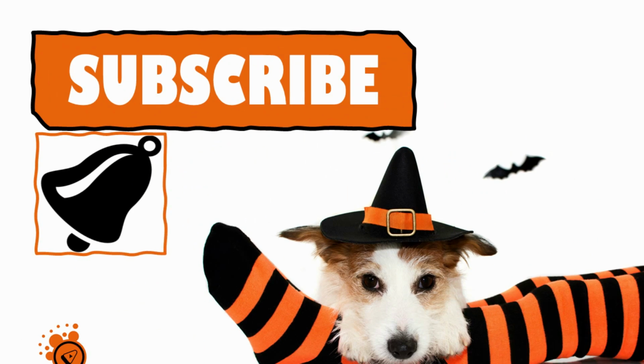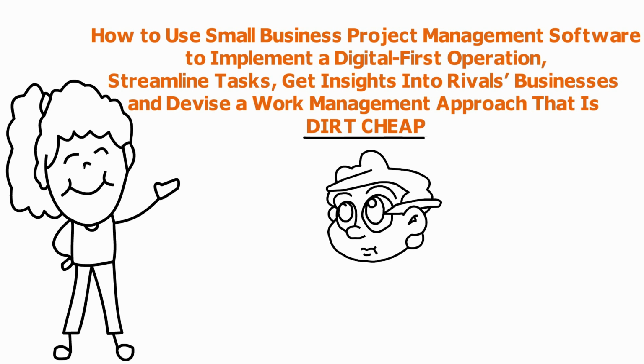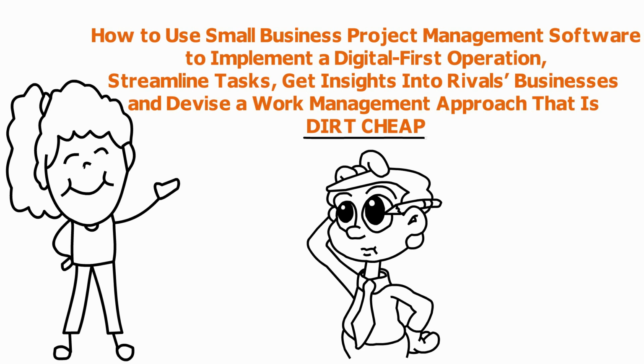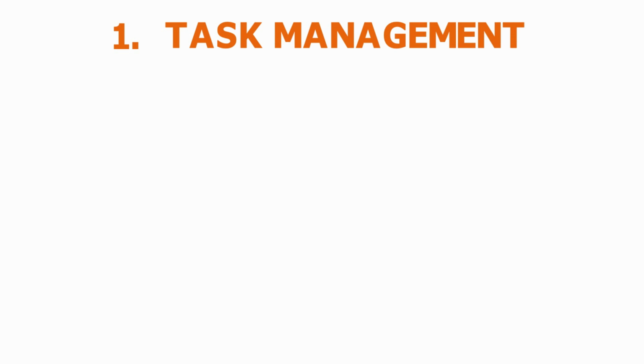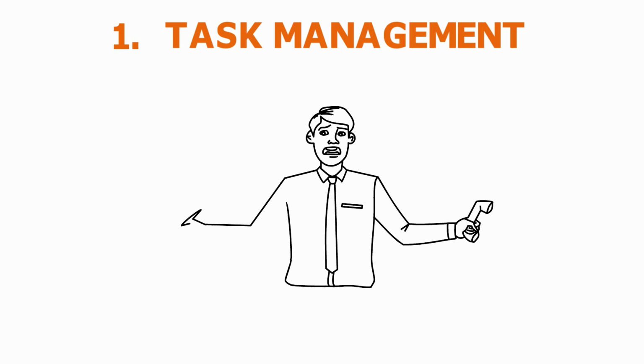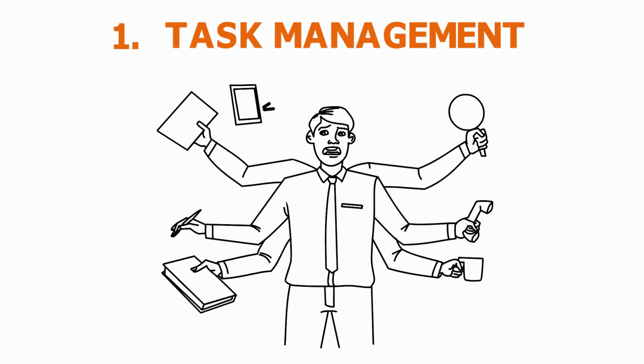So the first element that you need to think about when you are trying to acquire business management or project management software is task management, right? This is the bottom line. If you are trying to manage a project, you want to have a way to administer and oversee tasks in a very wonderful way, in a clear way.